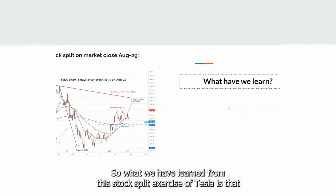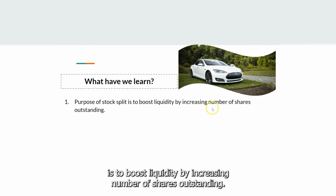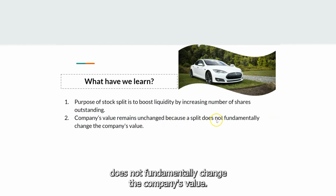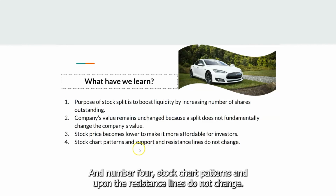So what we have learned from this stock split exercise of Tesla is that, number one, the purpose of a stock split is to boost liquidity by increasing the number of shares outstanding. Number two, the company's value remains unchanged because the split does not fundamentally change the company's value. Number three, the stock price becomes lower to make it more affordable for investors. And number four, stock chart patterns and support and resistance lines do not change.